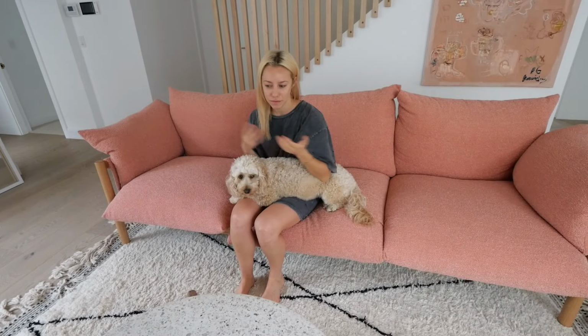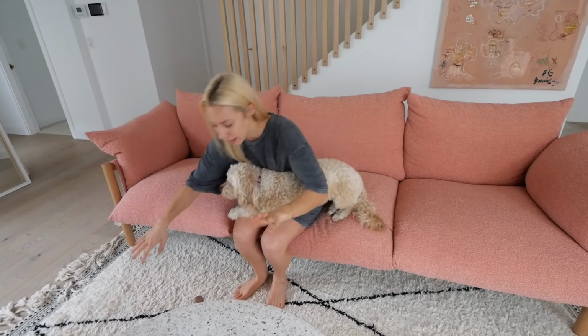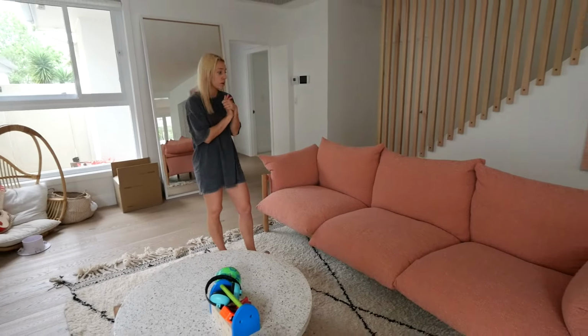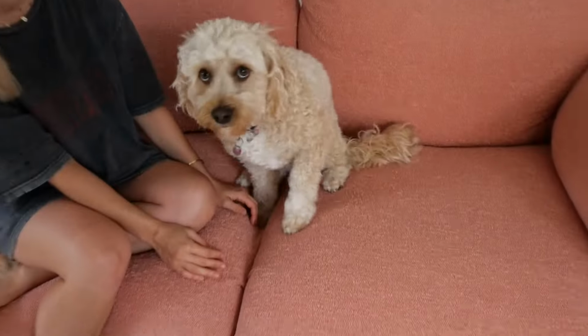So this is the new lounge, which is in the main area. I tried to do the whole Abby off the couch, but she's on the couch. Abby off the couch. Come on, off the couch. We ordered this like 6 months ago, and finally it came in. Abby. Off the couch. But the thing is, I get her little cute cushion things and she doesn't care.